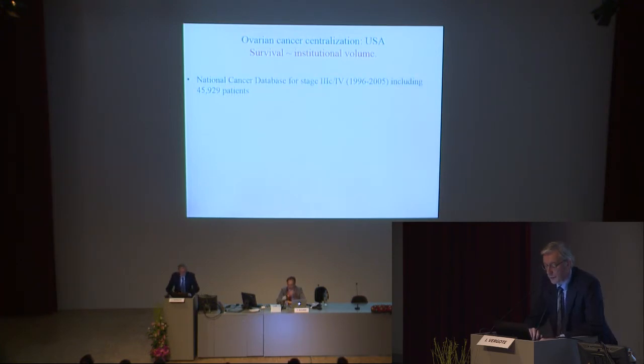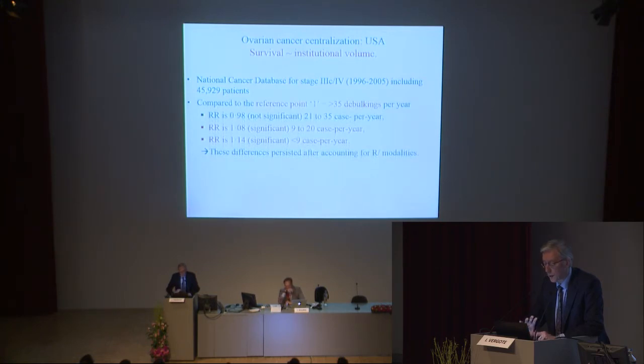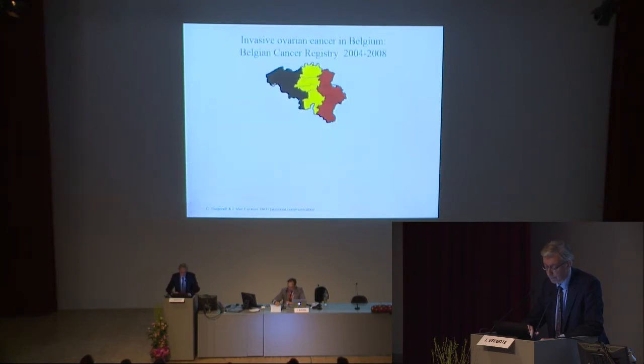Another analysis by Bristol, 45,000 patients analyzed, where in centers where they do more than 35 debulkings per year, the survival is significantly better than if they operate or do debulkings between 9 and 20 or less than 9 cases per year. So the threshold, which is generally accepted and which is also recommended by the Belgian authorities, is 20 debulkings per year.